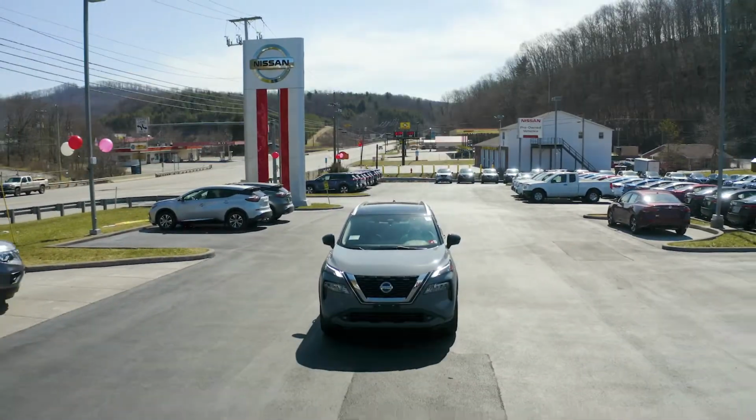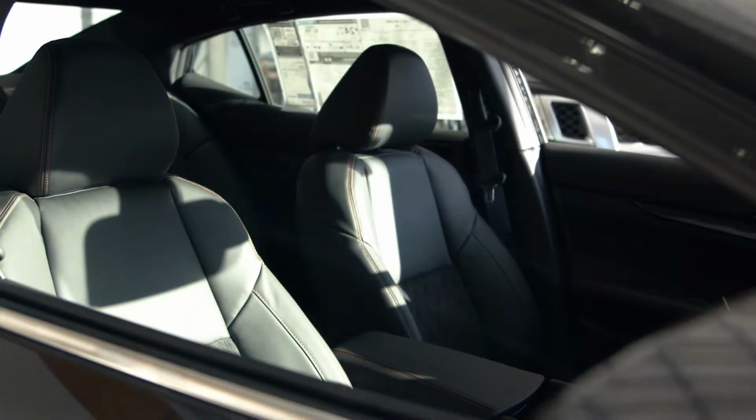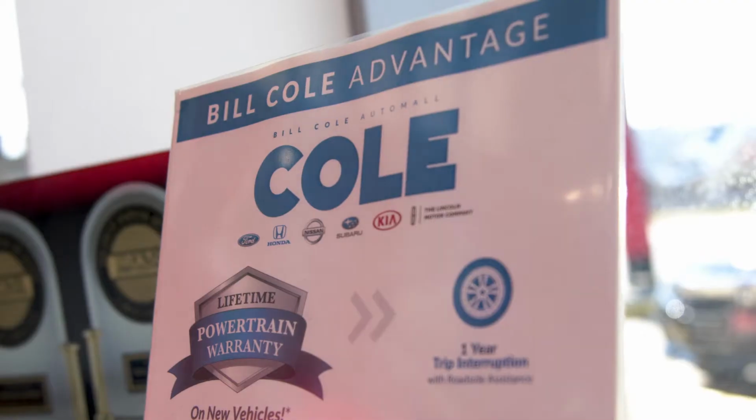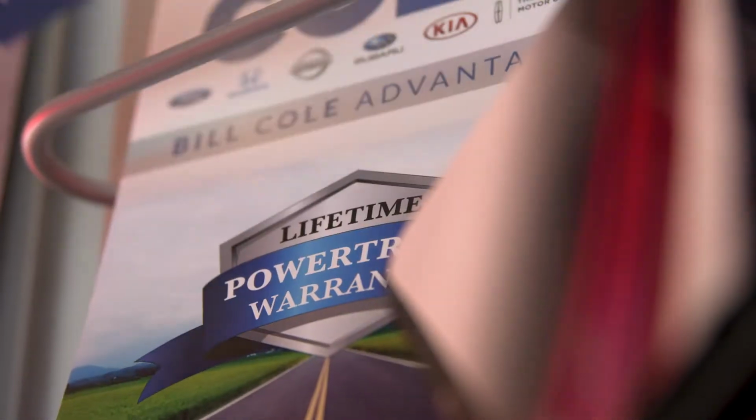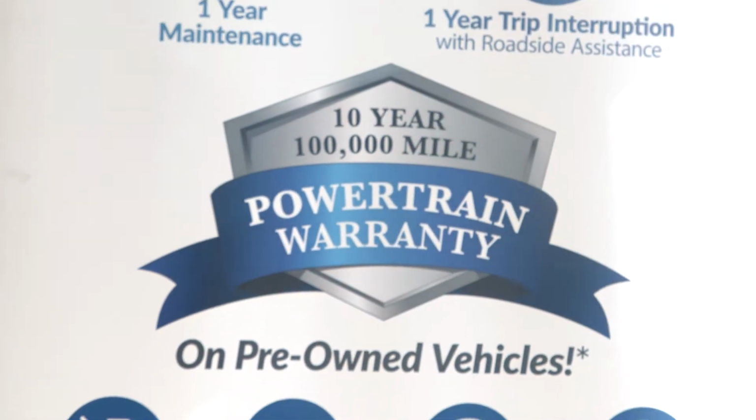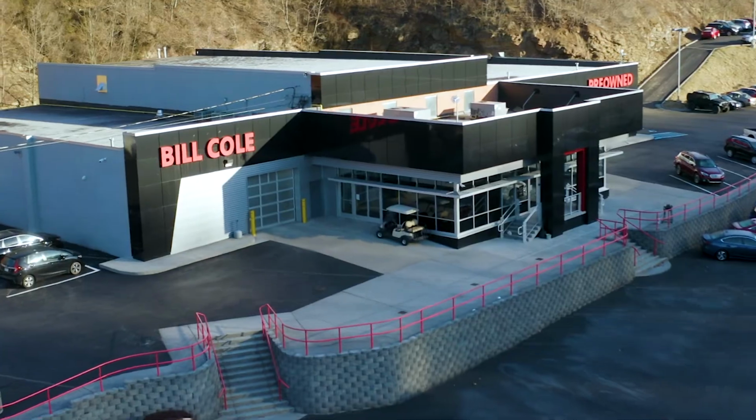We're thrilled we were able to help you with your vehicle purchase, but we also want you to know we're here for your vehicle maintenance and service needs. That's why we're the home of the Bill Cole Advantage, a free lifetime powertrain warranty on new vehicles and a 10-year, 100,000-mile powertrain warranty on pre-owned vehicles. Here's some of the reasons to service your vehicle with Team Cole.